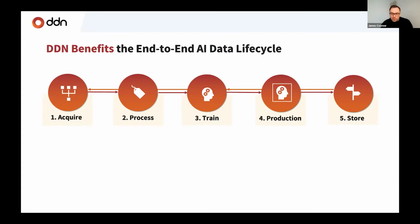But most often in AI, that data still remains very valuable because even though you might get new data, you probably want to also aggregate the old data when you're training your new models. So it tends to be that step five there is not the kind of archive you see in HPC. It's got to be a very active online, nearline kind of, but low cost area of storage.